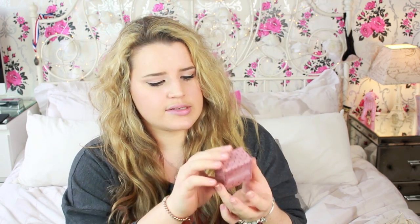Okay, then the one other thing I got online, and then I'll just crack into what I got in the store, was this Hard Candy Fox in a Box blush.